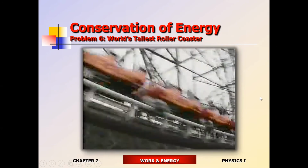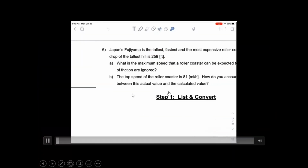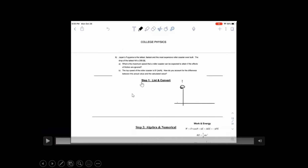Okay, so let's take a way to test our theory: conservation of mechanical energy. The tallest drop is going to be 259 feet. We say that the top speed is going to be 81 miles per hour. So when we do the computations, if our math is correct, if the theory of conservation of mechanical energy is correct, we should get 81 miles per hour or something close to it. That's what it means. All right, so what's the speed at this point? It's going to be 81 miles per hour.